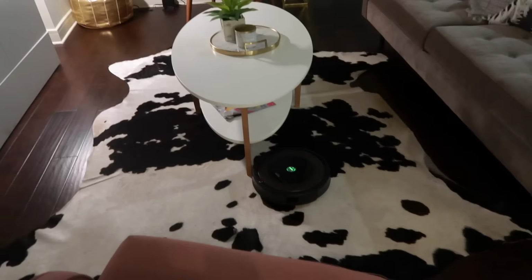I've really been liking it so far. I wanna say it goes for like an hour or maybe even 2 hours. It does take quite a long time. That's why I do it at night and just let it do its thing. And then it goes back onto its charging dock by itself. So I just let it run. I might already be in the bed, but I just let it finish while I'm asleep.